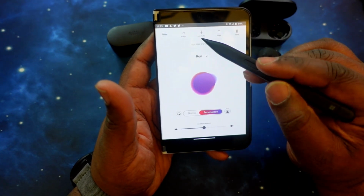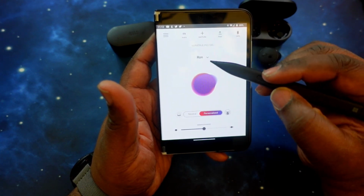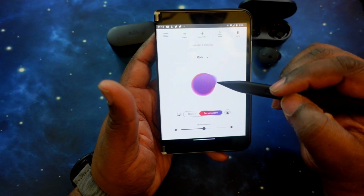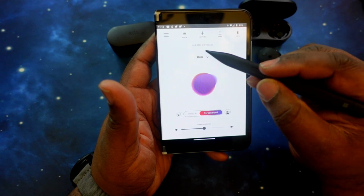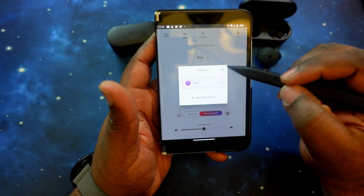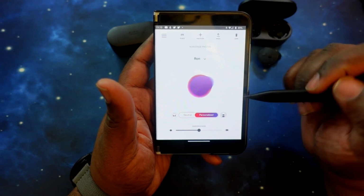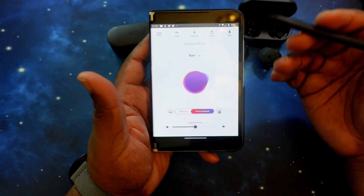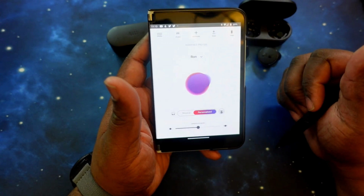All right, then of course, like I said before, you can share, add a profile. You'll get the same screen as you get, you can set your own person. Similar to someone doing this here. All right, and then of course you can share it online, and then of course your battery level, like I mentioned before. All right, so that was a quick walkthrough of the Nura app for the NuraTru Pros.